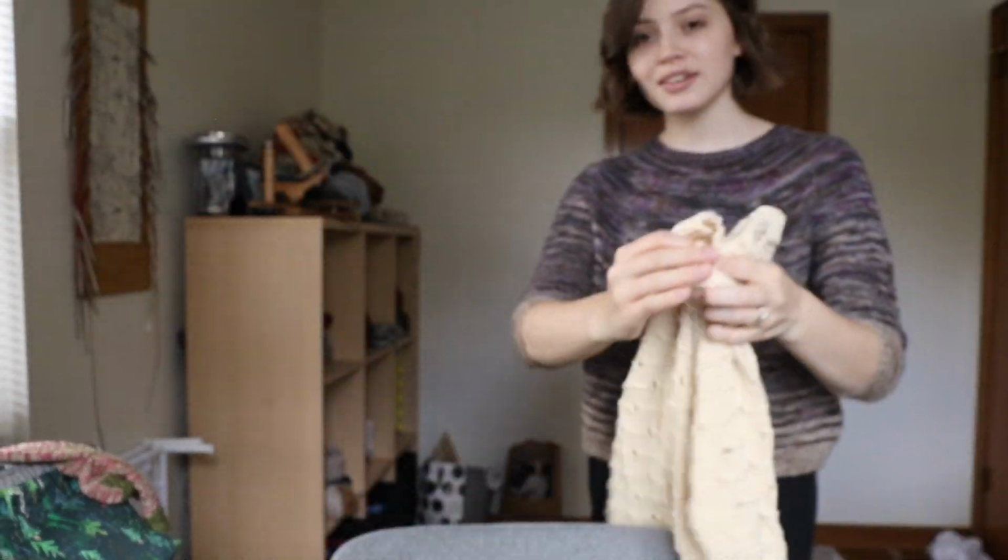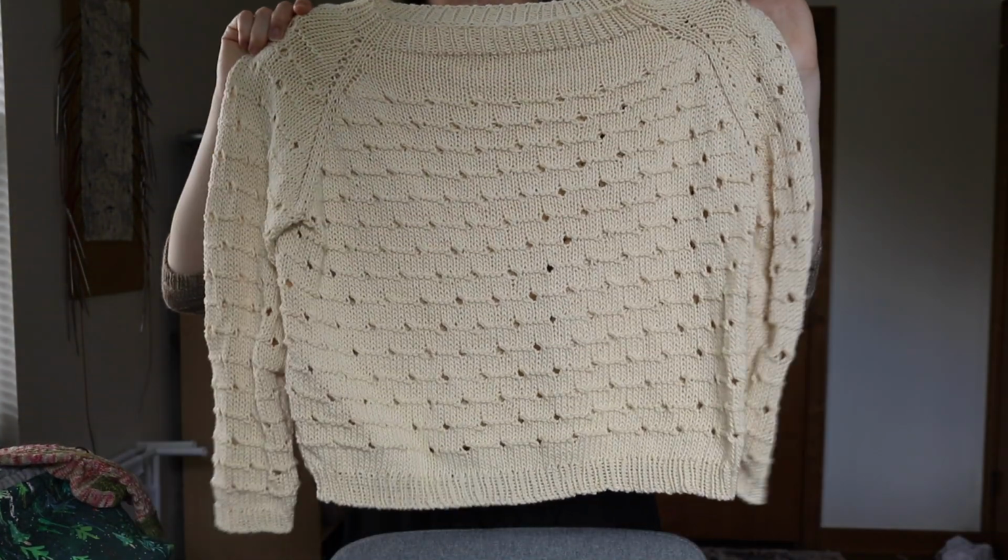So the neckline on this with cotton yarn is more stretched out than it will be in wool, because once you wear it and it feels the weight of the garment, it stretches out a little bit and it's going to probably stay there. It's not going to bounce back. If I made this in wool, the neckline would be a little bit closer, but not too different. So I'll stand up and show this to you. So this is what it looks like.